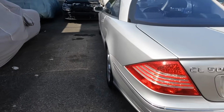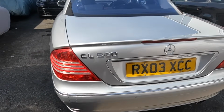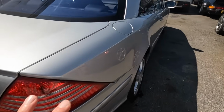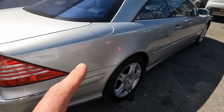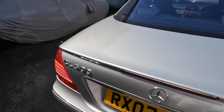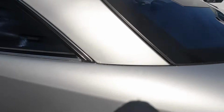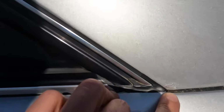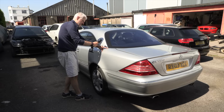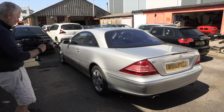Okay, so let's start with the back of the car. One of the main things that these suffer from, although they are aluminium bodied, is paint reaction with the aluminium. So there's usually quite a lot of what looks like corrosion on the paintwork, which is just paint reaction. For example, you can see there, it's just starting up on that corner and there. But I have to say, they are usually far worse than this.